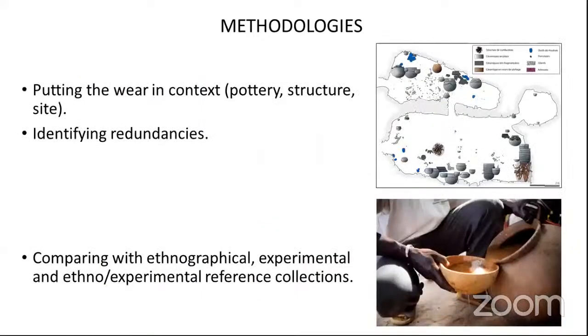From a methodological point of view, we believe the wear should be put in context: position of the wear on the pot, type of structure, type of site, etc., which would allow the identification of recurrences. The data also benefits from ethnographical, experimental, and ethno-experimental approaches.